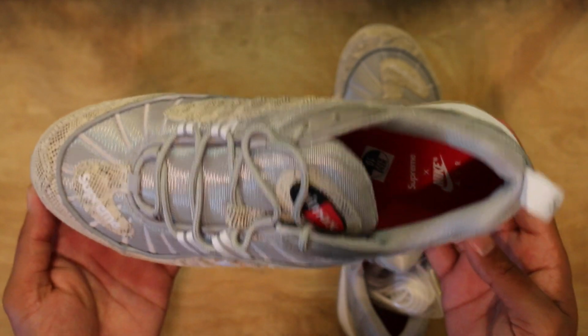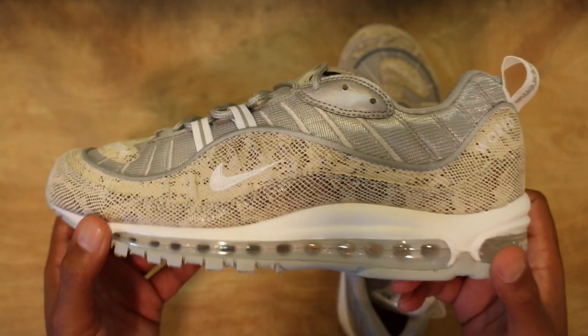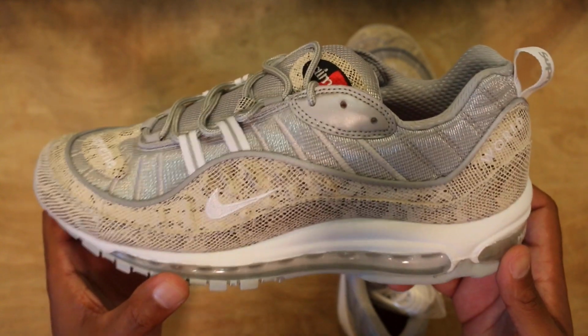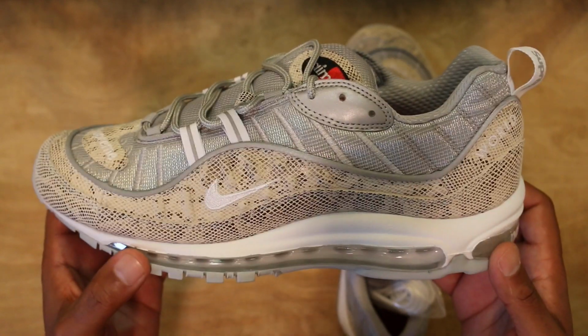And I didn't like snakeskin. It was probably my least favorite colorway, and it just jumped up to being my favorite colorway just because of the material. So if you were lucky enough to get snakeskin, kudos. Good call. A lot of people, I think, slept on the snakeskin colorway, like myself, up until about 10 minutes ago when I looked at them. And let's get into it.